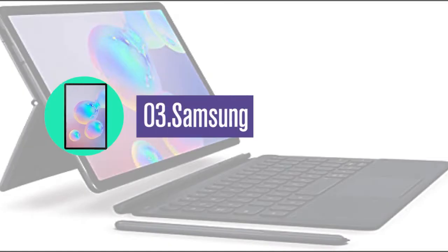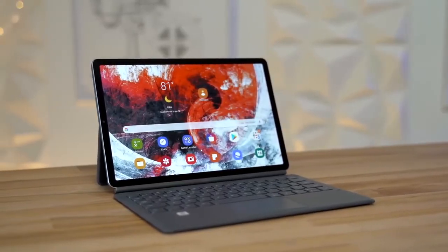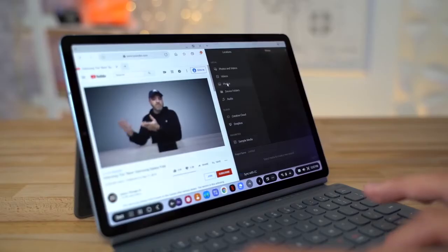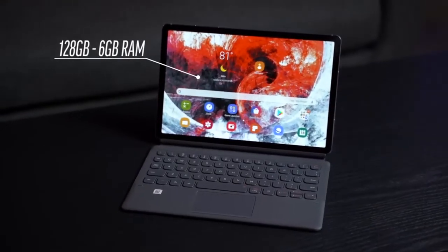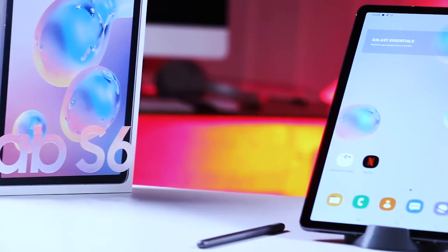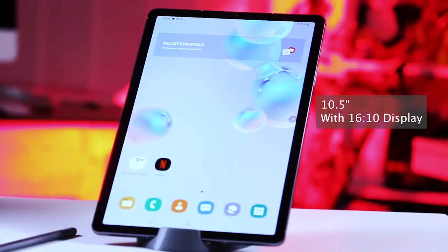Speaking of which, the Samsung Galaxy Tab S6 is number 3 on our list. The S6 is the best option for Android users who are looking for the 2-in-1 experience that competes with the likes of the Apple iPad Pro and Microsoft Surface Pro. Starting off with the design, this tablet is small enough to slip into small bags and you almost will not feel its presence thanks to its lightweight design.